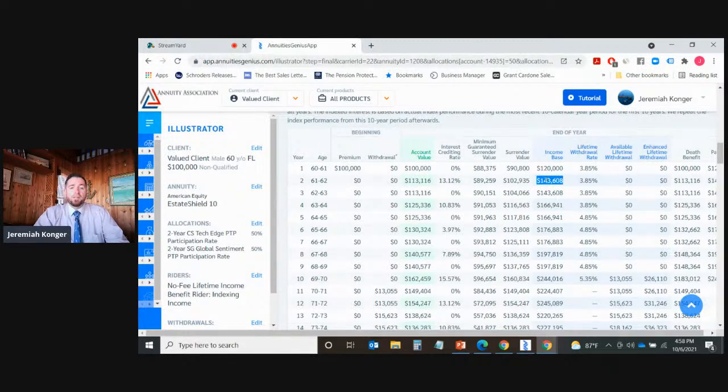Now, you'll see the benefits account value column at 143,608 is significantly larger than the account value column. And if you remember, the reason for that is because we have that 20% bonus that was applied. And then when that 13.12% interest credit comes into the account, that gets multiplied by the benefit account value multiplier of 150%. Therefore, growing the benefit account value to 143,608.